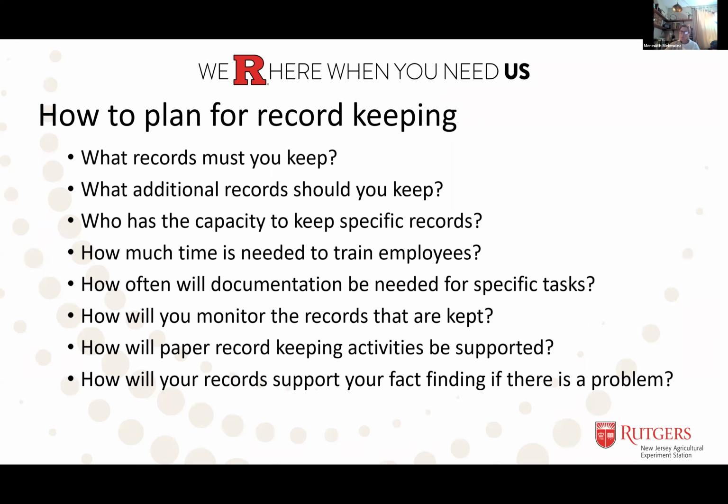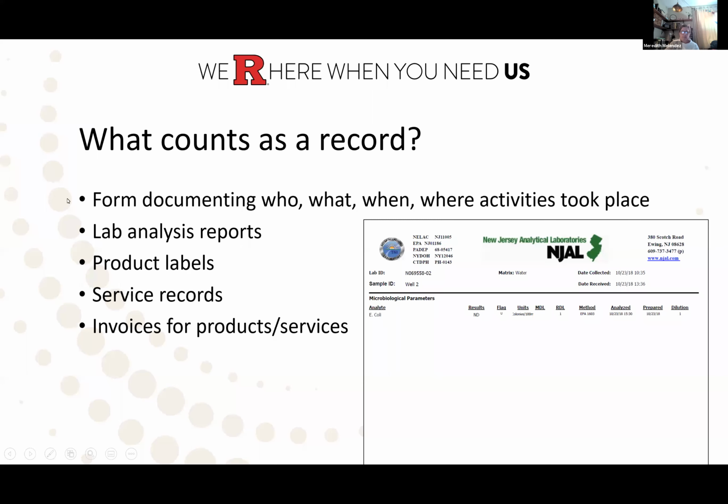Right? There's a whole process involved in making sure that those records are useful, appropriate, and available for you when you're going through a review process with an auditor or an inspector. And so, back to that fact finding. If you're taking the time to keep these records to keep a buyer happy, or for audits, or FSMA inspection, get the most use that you can out of them. Really think about the data that's being captured and how that is going to inform decisions that you make.